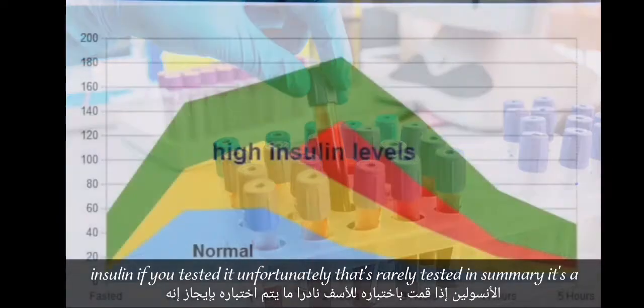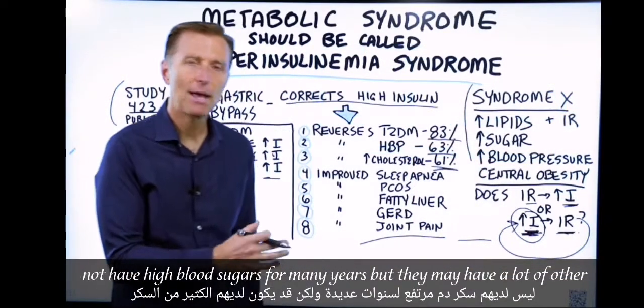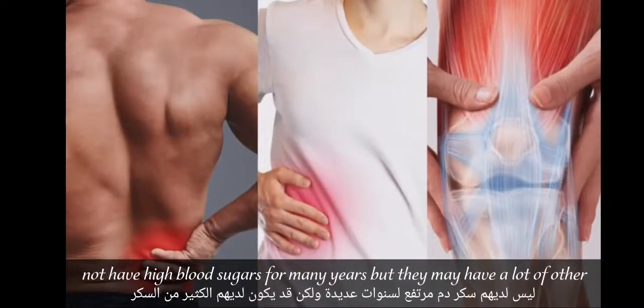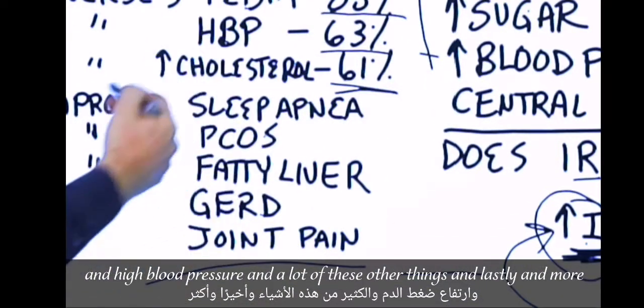In summary, it's the high insulin that occurs way before the prediabetes and diabetes. A person will not have high blood sugars for many years, but they may have a lot of other problems that will then be treated separately, like they do with the lipids and the high blood pressure and a lot of these other things.